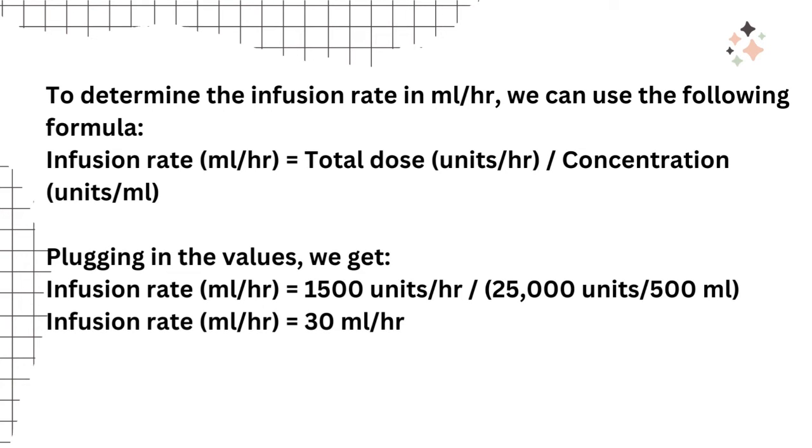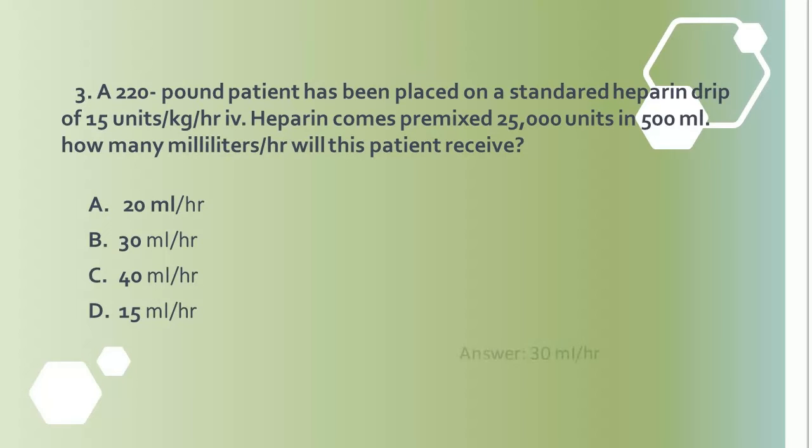So, the answer is Option B, 30 milliliters per hour. Therefore, the patient will receive 30 milliliters per hour of the heparin infusion.